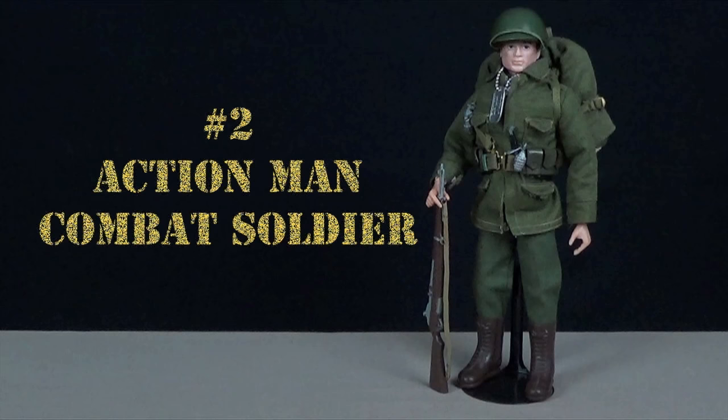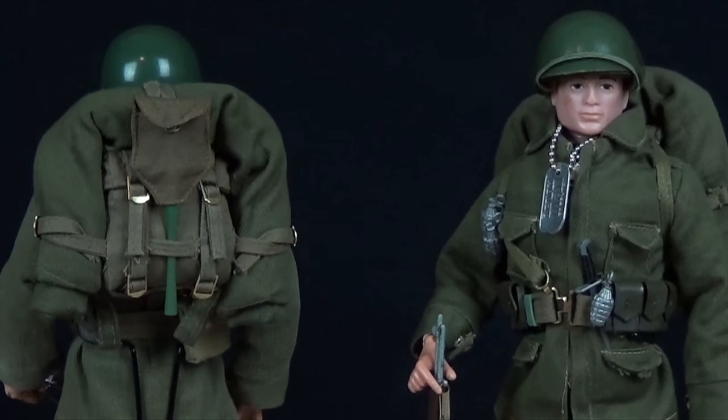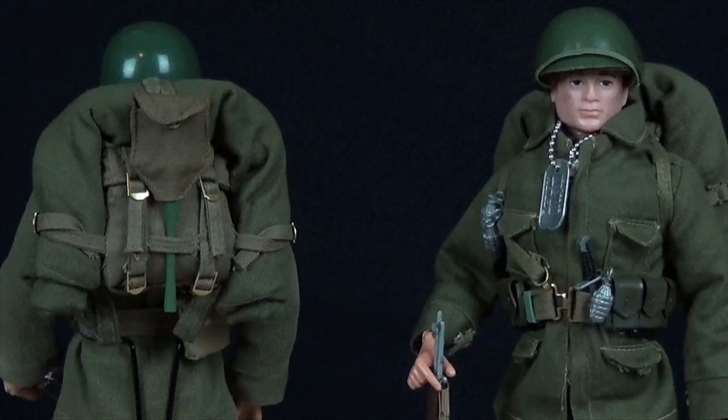And taking the number 2 slot on this list is a figure that was released during Action Man's very first year, the Combat Soldier. This figure had it all. Loaded down with gear and bristling with weaponry, the Action Man Combat Soldier was made up from several different accessory sets. But the true genius of this figure was the way all the different accessories integrated with each other.